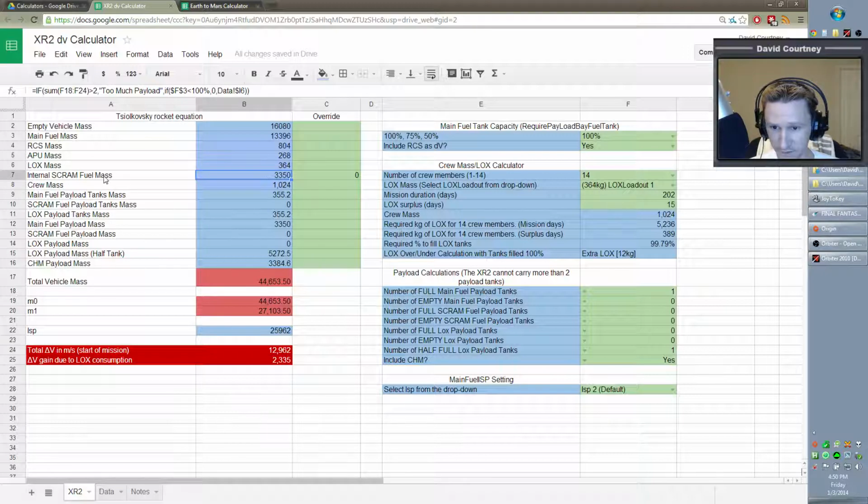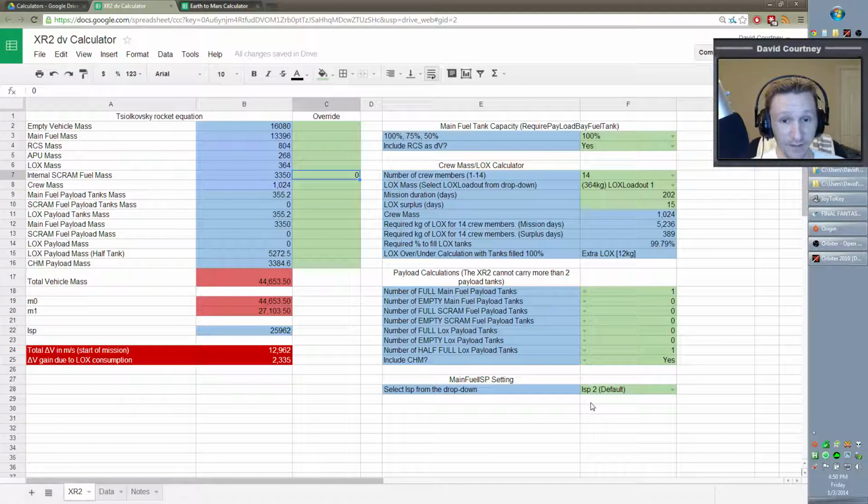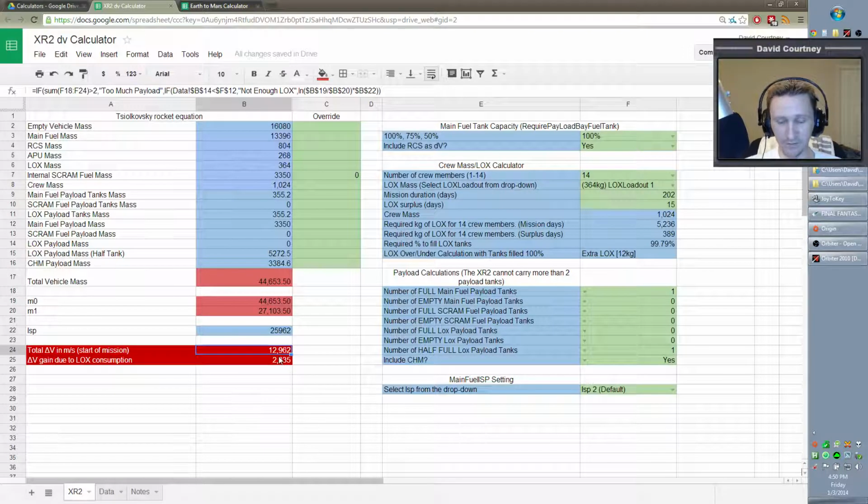So internal scram is 0. Crew mass, everything else is correct. Yep, everything else looks good. Okay. I should actually probably have a setting here, a yes/no option for scram. Something I'll have to add to the spreadsheet. And so instead of having an override there, I'll just have a yes/no. Anyway, okay, so that is the calculation. This is how much DV we're going to have once we reach orbit and we detach from the HCLV. So will this number be sufficient to get us to Mars?